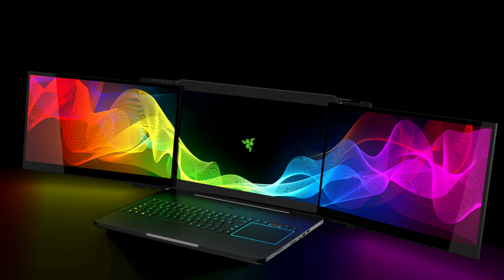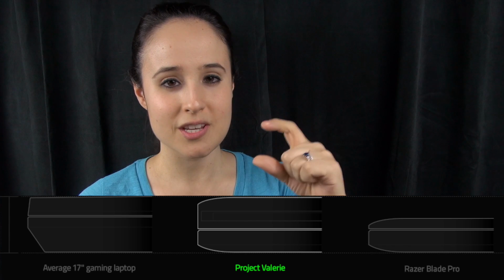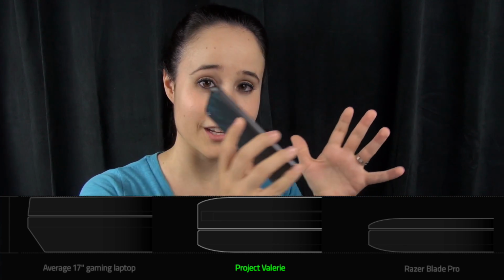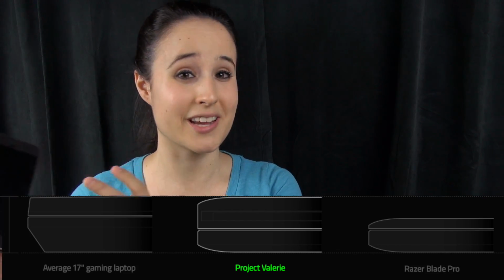You've got 12K displays here. That's insane. I think that they're just kind of testing the waters to see if anyone would actually want this, but I think I would actually want that. And it's not like they want to make this insanely huge and cumbersome. They're showing that it would be about the same thickness as other 17-inch gaming laptops. So you should be able to fit it into your bag. You should still be able to take it with you. Imagine the editing capabilities with 12K, just huge display.